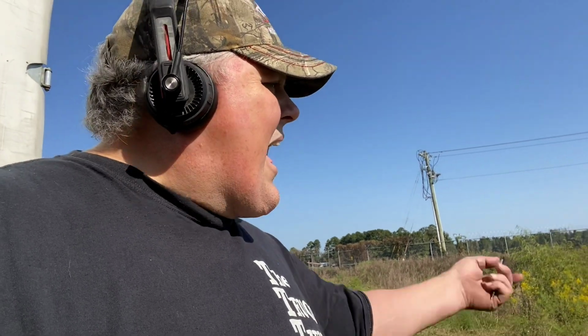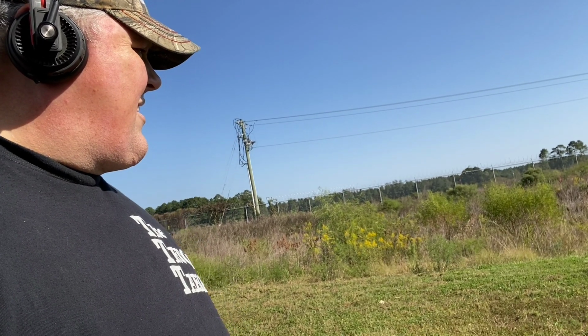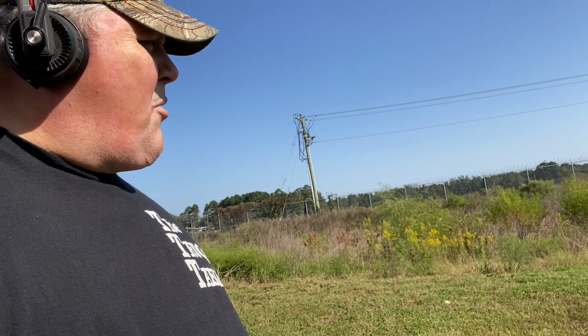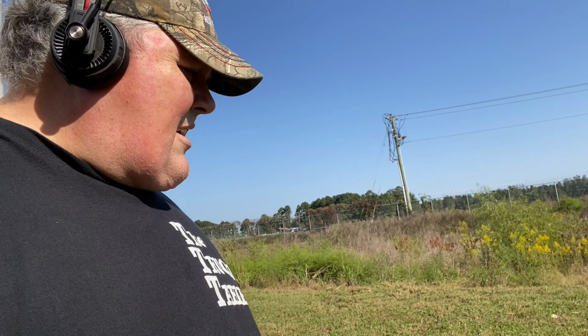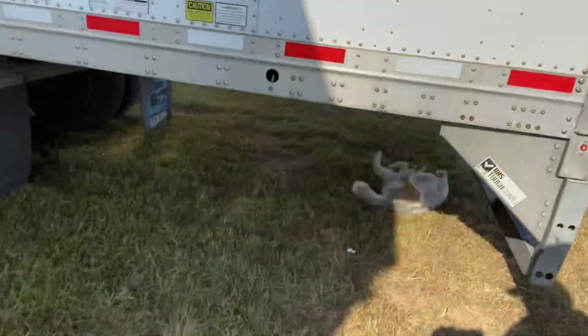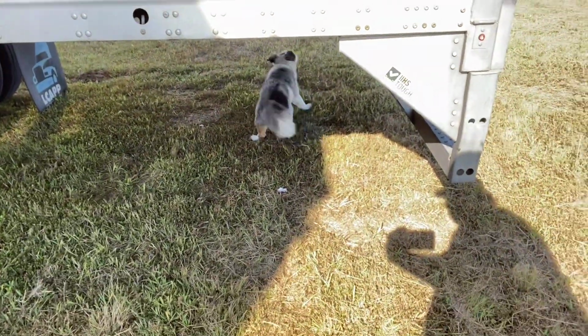Ducky, get out of those weeds. Come on, man. What you doing? You already got your fur all messed up. Did you go take care of business? Yeah? I swear. Anyway, there you go. Uh-oh, we caught him. We got you. Yeah. That boy's a mess.